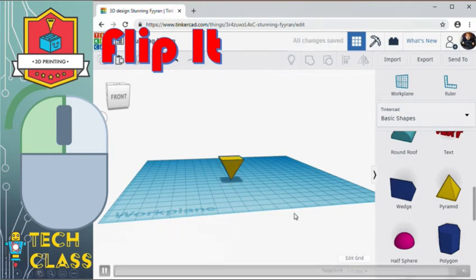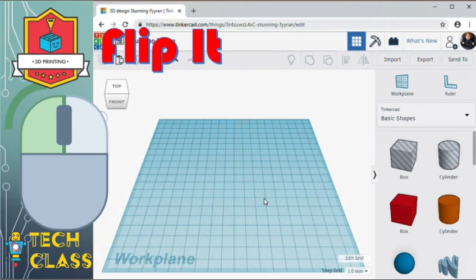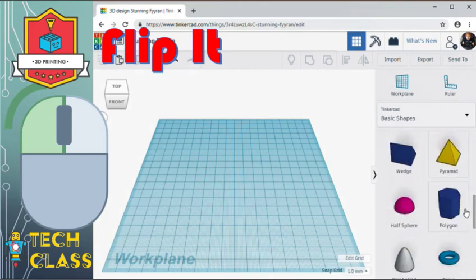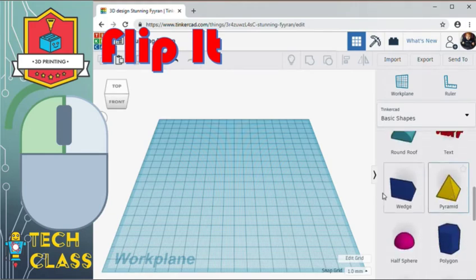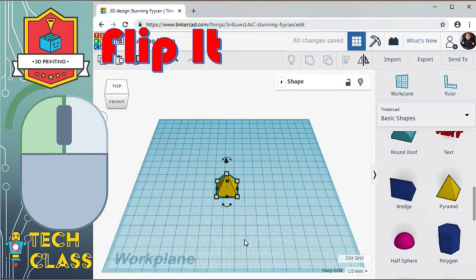That's getting it all the way around. That's pretty solid. So let's watch how we did that again. We're going to find the pyramid. There it is. We're scrolling up and down. It's there. We find our pyramid, and then it'll help you a little bit because when you try to click on it, you might accidentally click on something else.